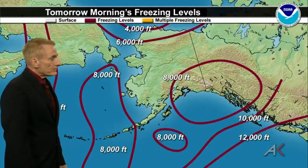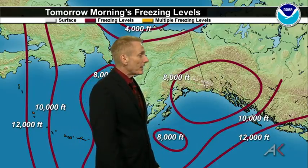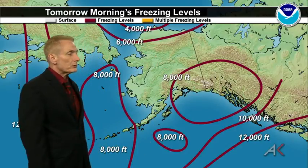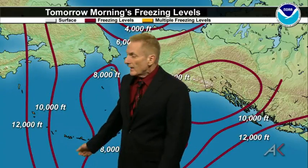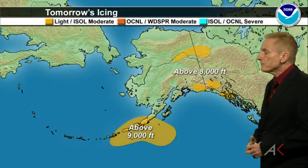And for the freezing levels, again, not much gradient here, about 8,000 feet, Bering Sea into the Panhandle. And then a little bit cooler air mass coming in behind that weak front as it sags down to the Brooks Range there, dropping it down to about 4,000 feet, central western Arctic coast, 8,000 feet eastern Aleutians, and then back toward the upper ridge there, 12,000 feet out toward Shemya.